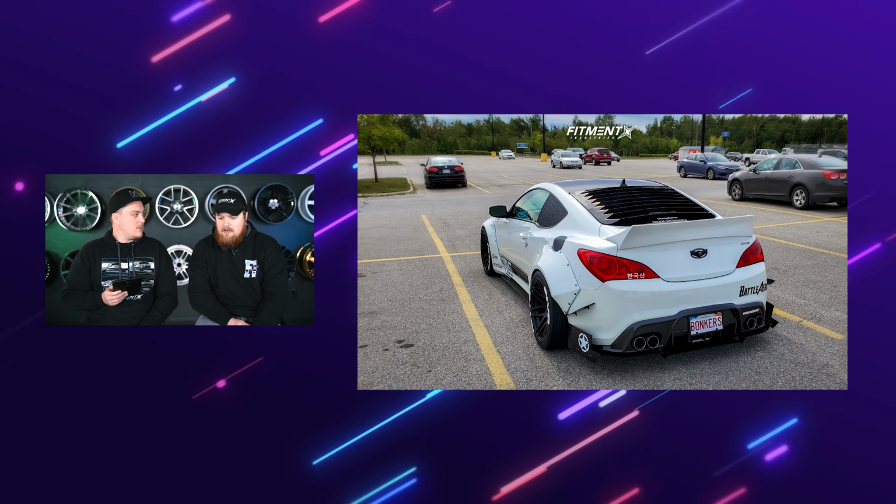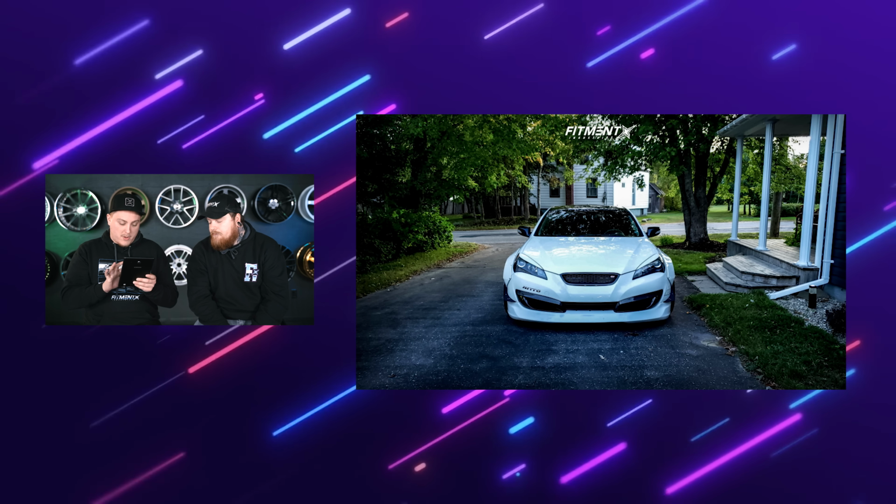No, I think it's meant... It kind of looks like a mesh. Yeah, it looks like on a race car when they just have the mesh fabric. If that's what that's for, let us know down in the comments below. I'm not sure what's going on there. Overall, though, I like the amount of aero that he's got going on.